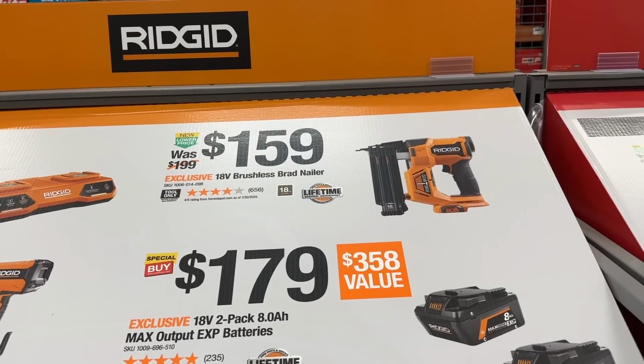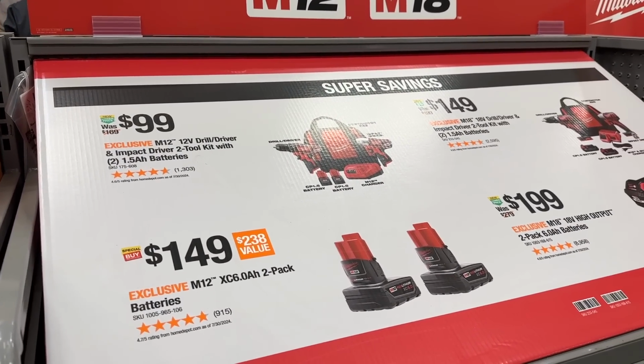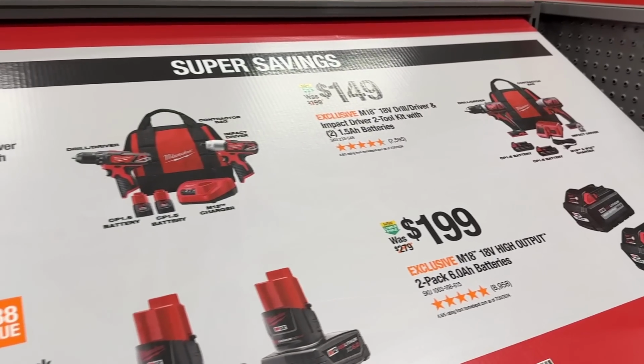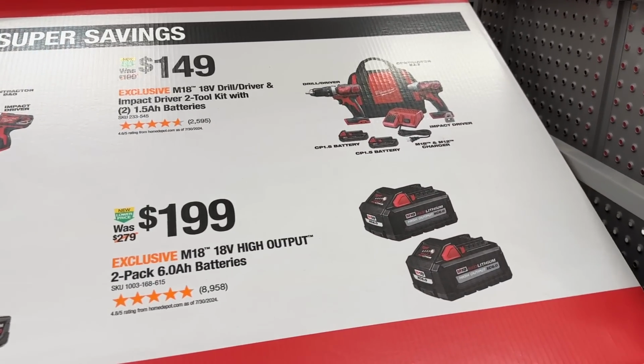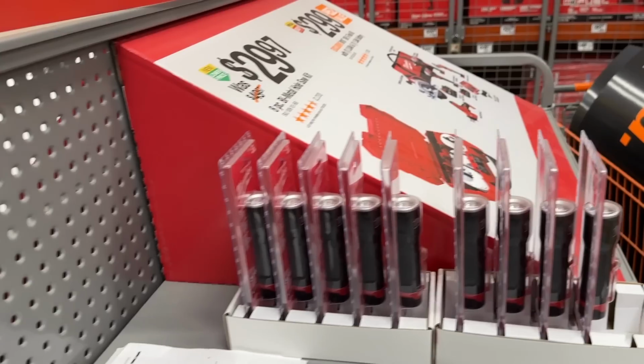And again, Ridgid, just solid option. They're going to do a good job. There's not as many choices, I would say, so just be careful of that. Then we have some good deals here for Milwaukee. Pretty good prices on these here.